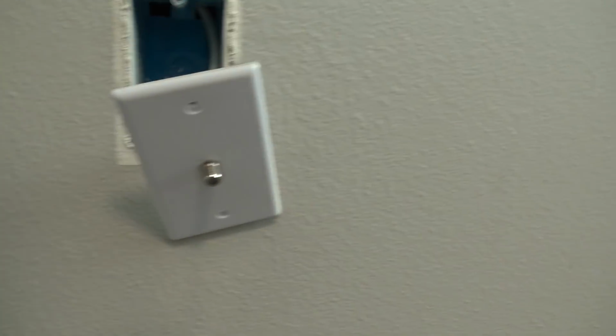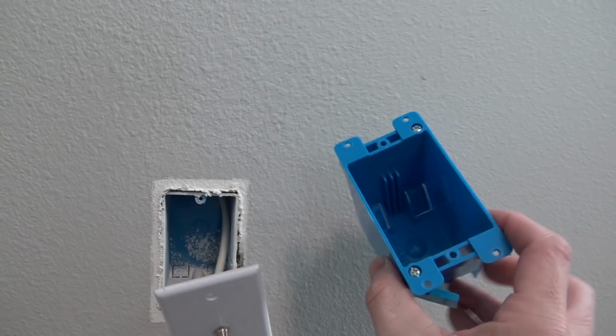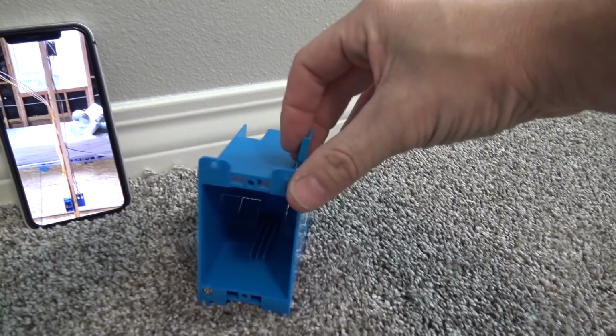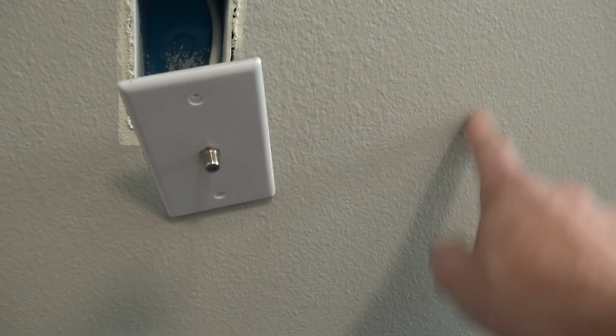So I'm just gonna cut a hole here. I don't need to actually cut it against the stud and mount it with the screw like these boxes are, because I've just got one of the boxes here with the expansion little butterfly wings. So once that goes in, you tighten it up, these little wings open up and then grab, and then it won't come out, just like we showed at the studio.